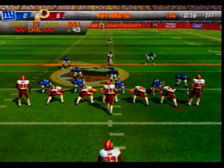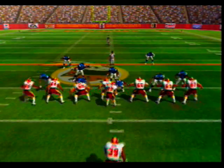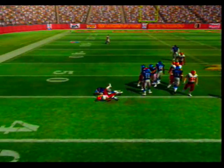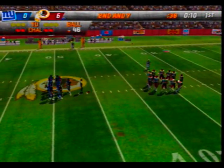First and 10. Keep the throttle down. Number 39, the lone back. One back. Get it up. With a counterplay, Arrow is there on the stop at the 46-yard line. I know they didn't get much, but it's all about making the defense respect the fact that you're willing to run.